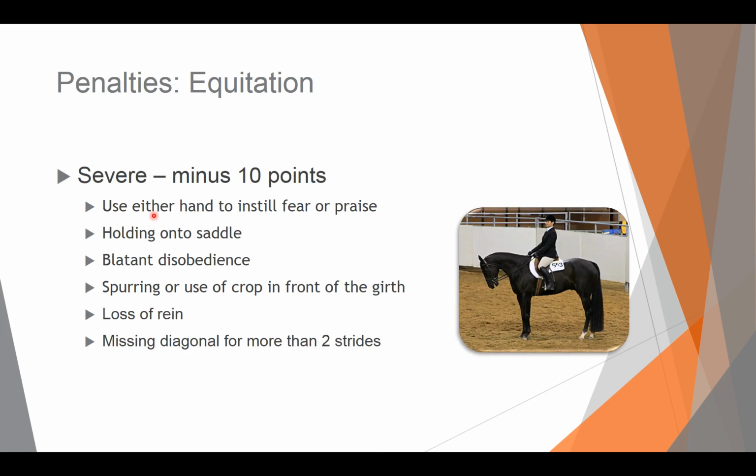Severe penalties are going to come into play. Again, these are very similar to horsemanship except for a few. So the free hand for severe praise. Remember, anytime you reach down and pet your horse on the neck, saying good boy, that's going to be a 10-point penalty. Holding on to the saddle, probably not one we see as much in this class, but it is there. Blatant disobediences such as a buck, a rear, a kick, those types of things. Spurring or using a crop in front of the girth, losing a rein, and here's a severe for the diagonal: missing the diagonal for more than 2 strides.